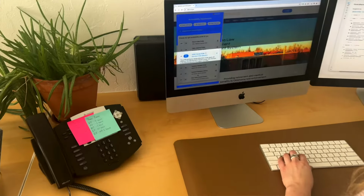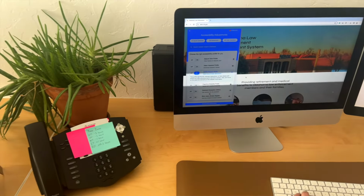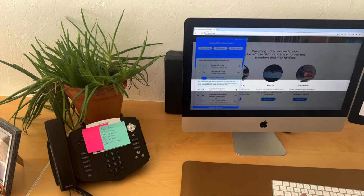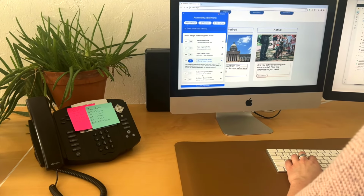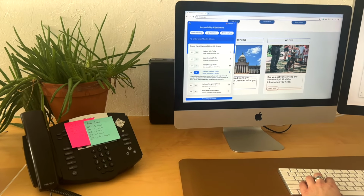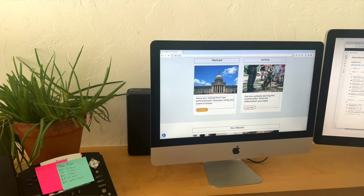ADHD. While a great website should be organized and clutter-free, making sure your website is accessible to someone with ADHD will help them focus on your offerings. Therefore, they'll be more likely to engage. And cognitive disability. If your potential customer has a cognitive disability, your website should make every effort to accommodate them.